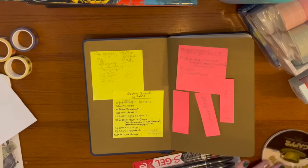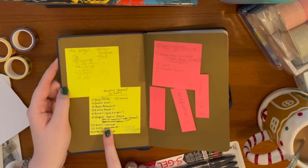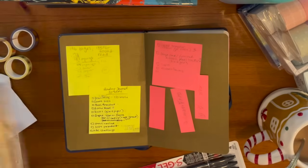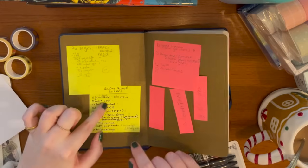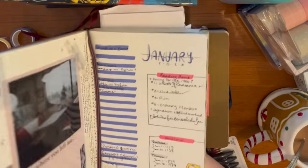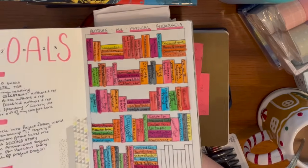I don't know my math, but we ended up with 36 pages to do different spreads in. Now, coming from my original journal from this year, I decided to keep my bookshelf spread, but I decided to expand it into 2 pages just to make it breathe a little bit better, because I did really like my bookshelf that I did this year and I almost finished it.